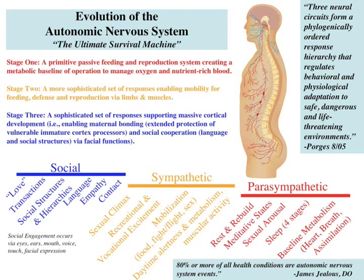So we end up with a picture that looks like this. And I hope that you'll take this picture, print it out in color, and put it on your wall so you really, really get this. This is the new view of the autonomic nervous system. We might call it the ultimate survival machine. Humankind is biologically successful to a point where it's even threatening itself through overpopulation. But biologically, that's a tremendous success story.